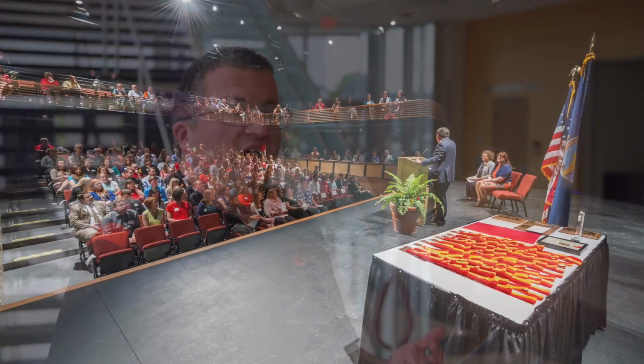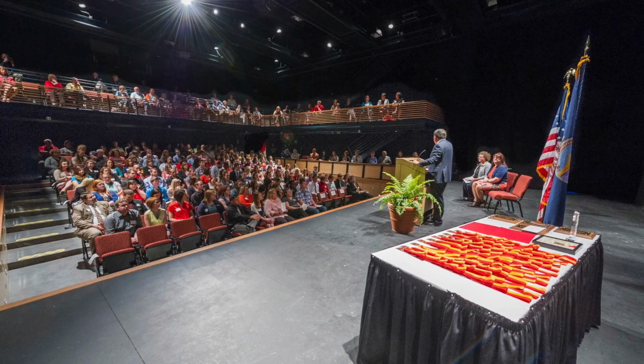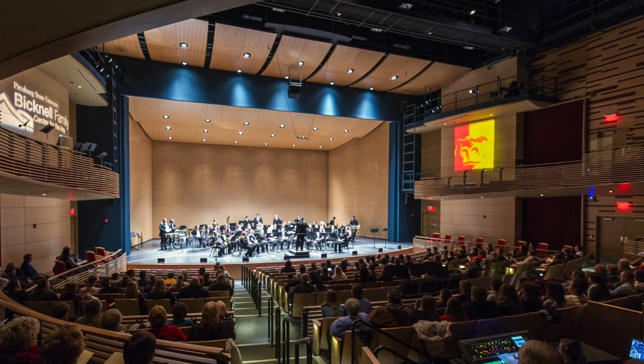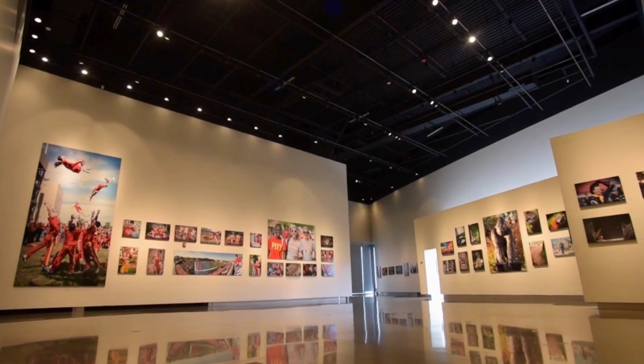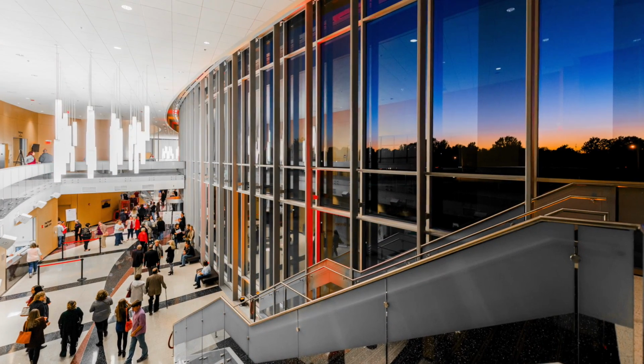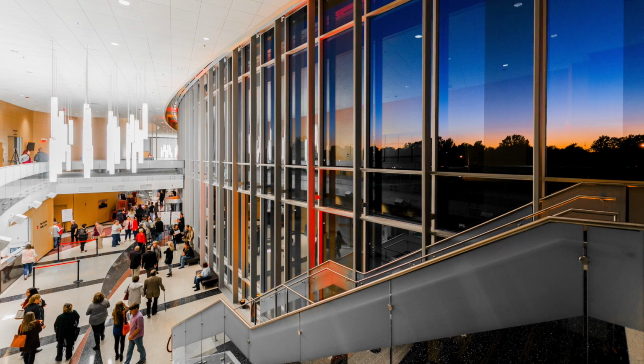The Bicknell Family Center for the Arts is laid out with 3 public areas. So we have the Dottie and Bill Miller Theater, which is 280 seats, the Linda and Lee Scott Performance Hall, which is 1,100 seats, and we have our art gallery, which can have capacity for about 3,300 square feet. And then we also have the lobby that ties them all together.